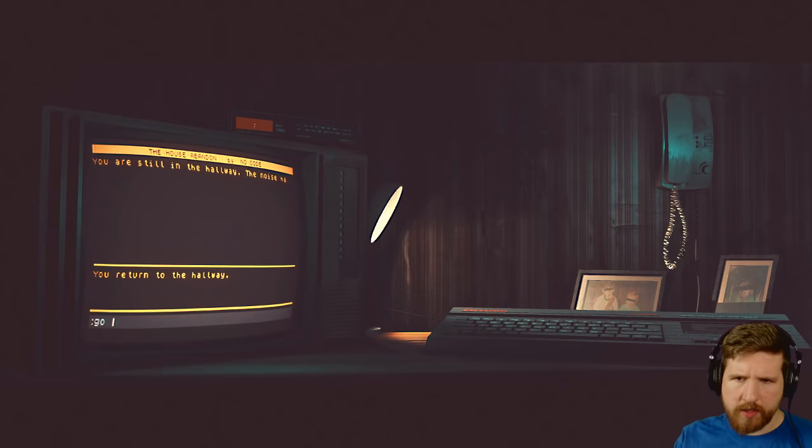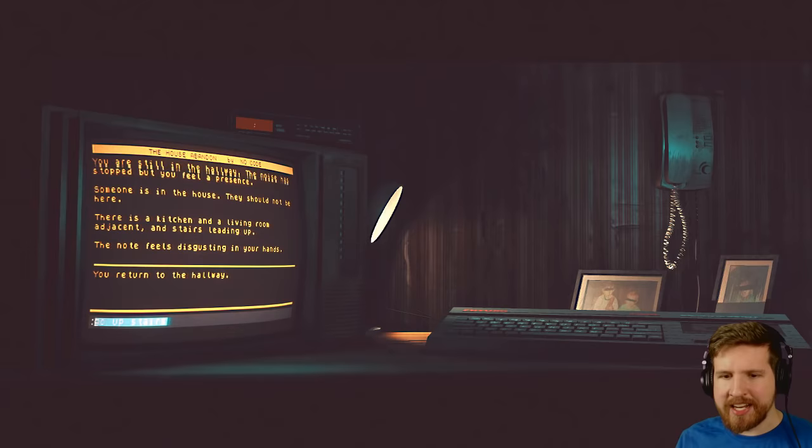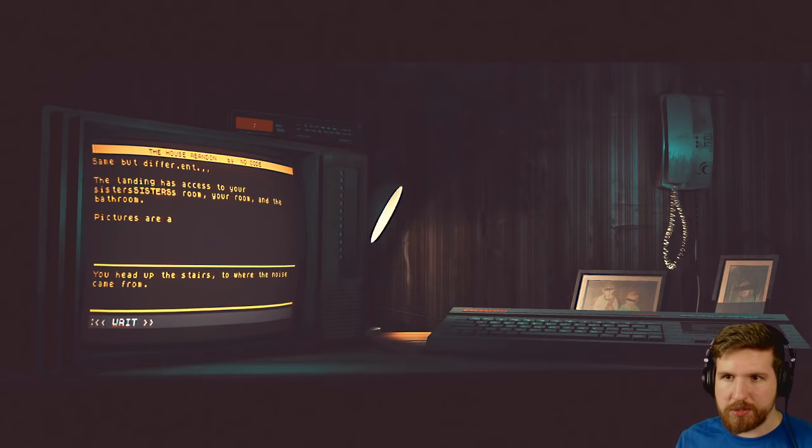Go upstairs. I gotta wait for it to finish. So, I didn't mention this at the beginning, but this was created in 3 days for a game jam. Same but different. The landing has access to your sister's room.